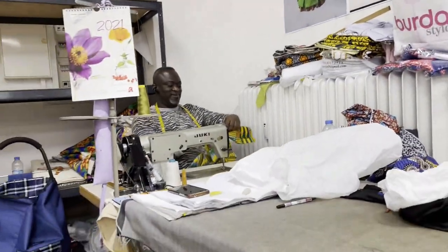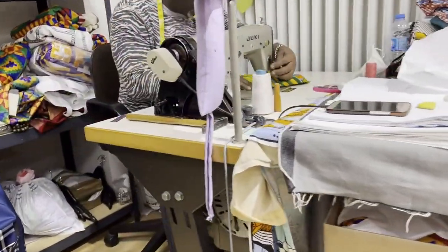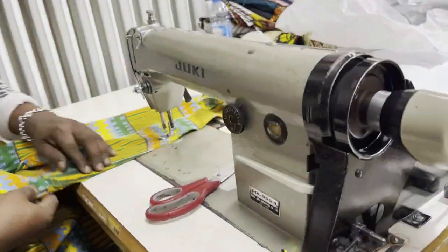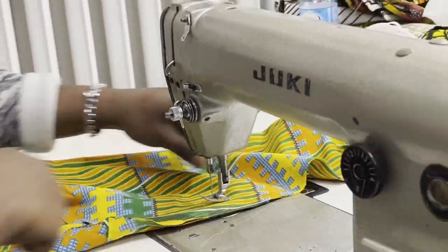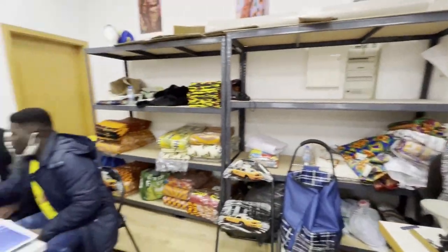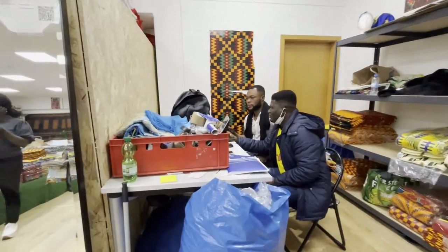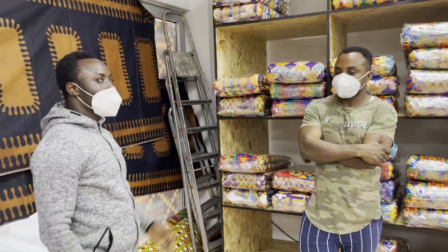Hello lovely people, I told you. So they have an expert tailor. In case you buy the material and you want to sew it, just talk to him. This is how I want it, this style, this design, and you are done. It will look original, it will look real on you, it will fit you, and you will come back again. I bet you. Seriously.